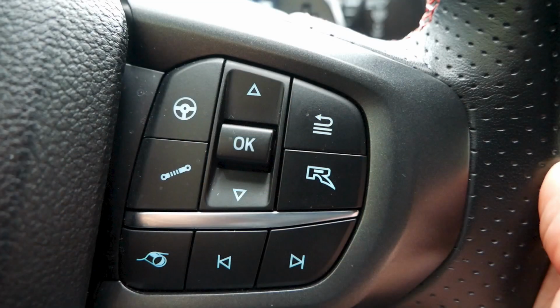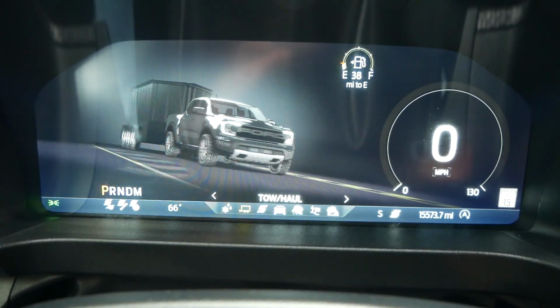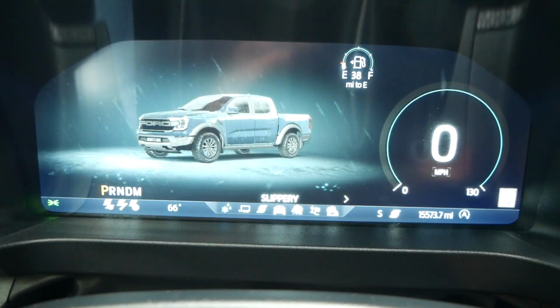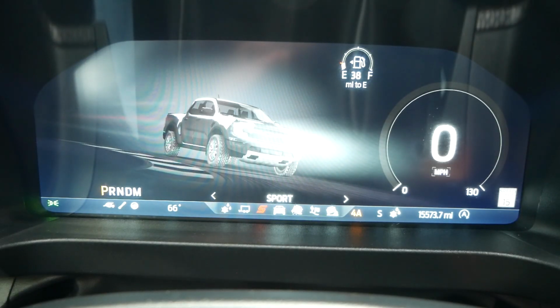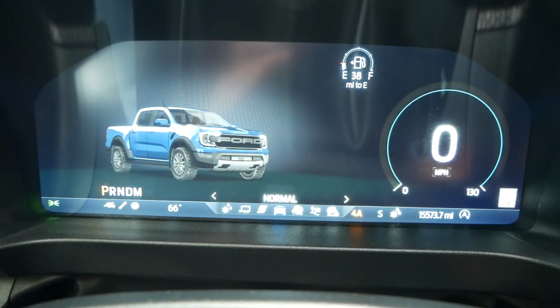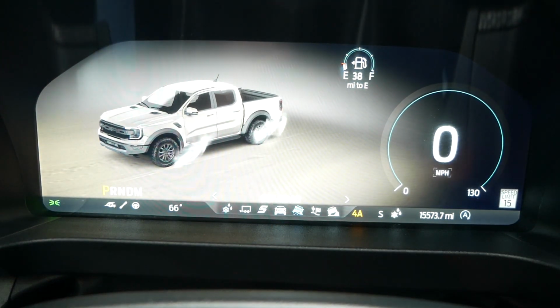Now, better yet, you can save all of these settings and you can customize this to your heart's content by pressing down on the button with the Raptor logo, and that will save your My Mode. Really cool stuff here. But then on top of this, you will have a drive mode selector for a number of different drive modes, such as normal, sport, tow and haul, slippery, Baja, and then of course rock and crawl.